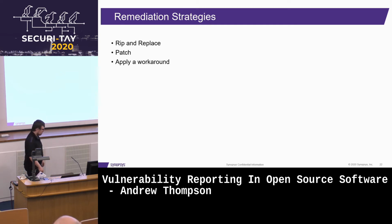So rip and replace sounds easy. In practice, not so easy. I think it's very easy for us as researchers to just say, hurry up and fix your code. Why have you not applied this patch? But it's not trivial to upgrade. Updates are painful. They take time. Testing has to happen. It's resource intensive. It's not just an easy one-step thing.